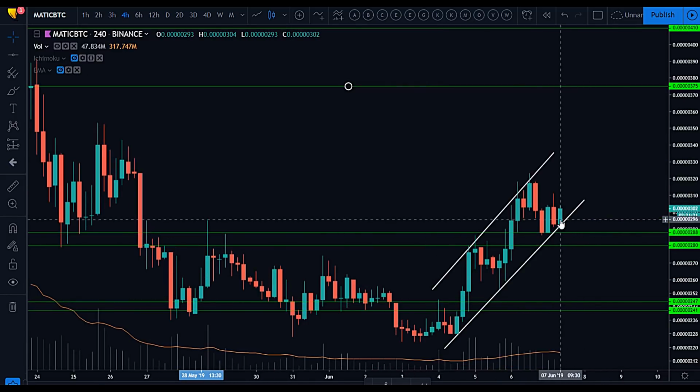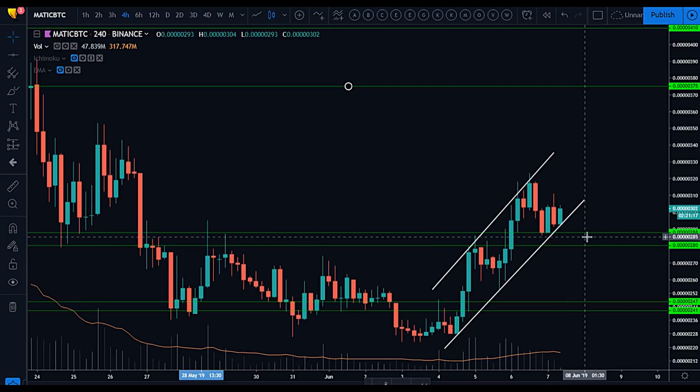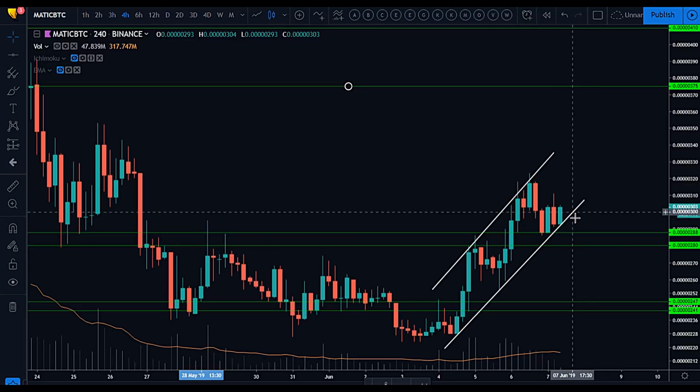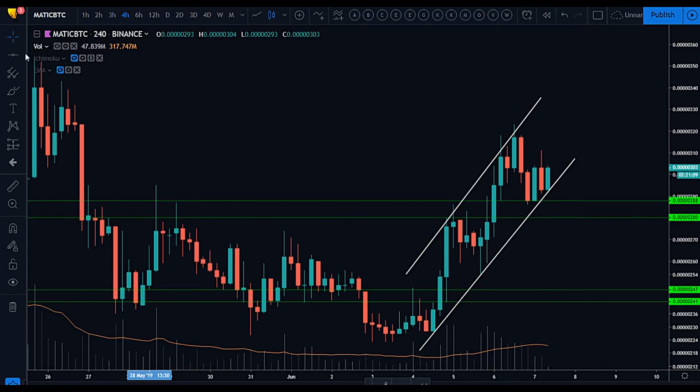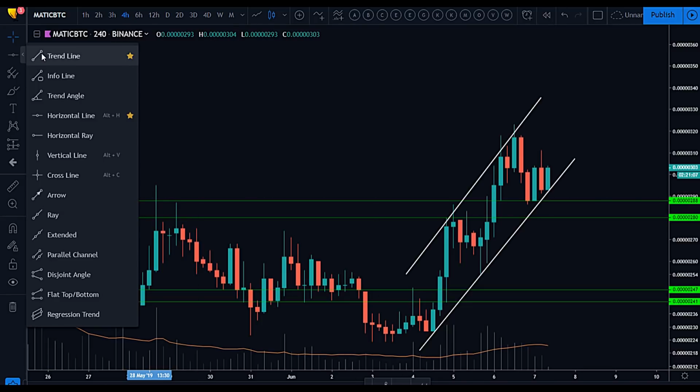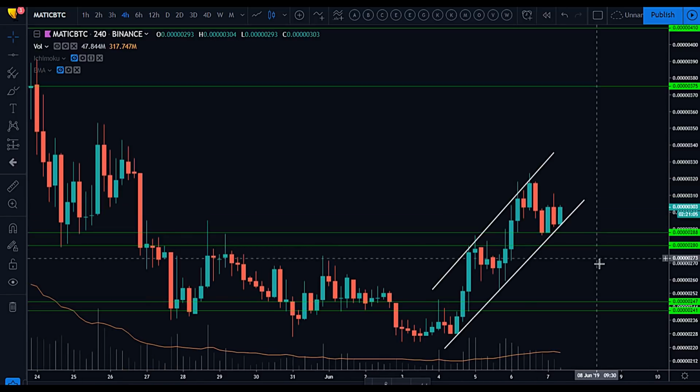Breaking the channel to the downside, though, I wouldn't want us to break this zone here. You see these two, 288 and 280. I wouldn't want us to be breaking that. That would also be a buy zone for anybody who is interested in Matic. Let's see if we do get a measured move. Then I don't want to do that.